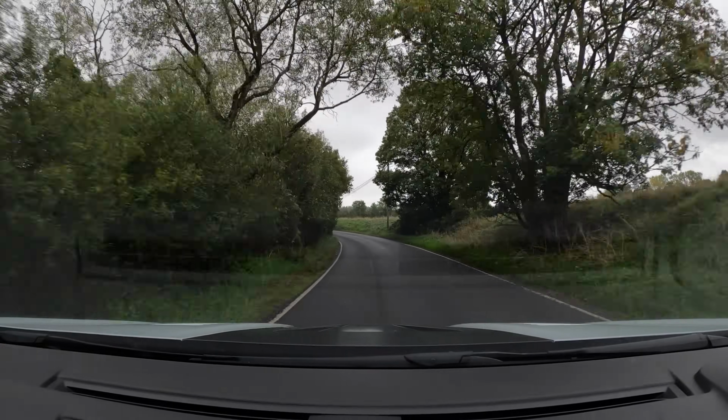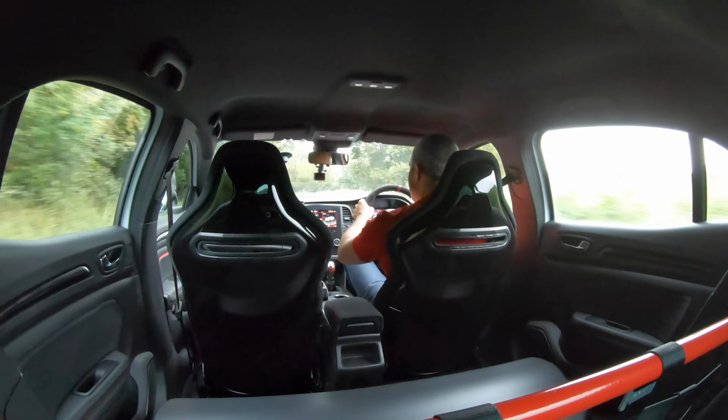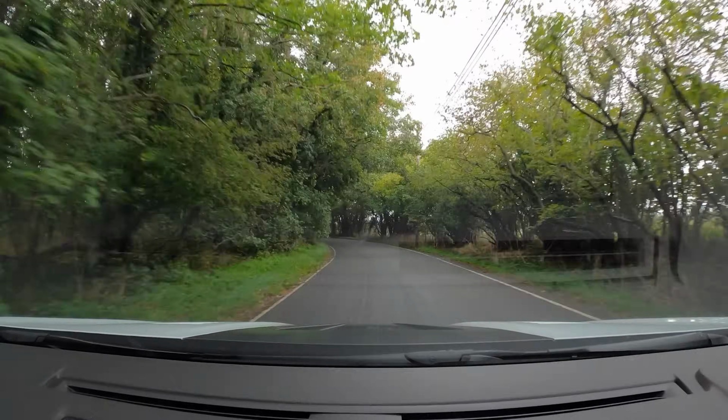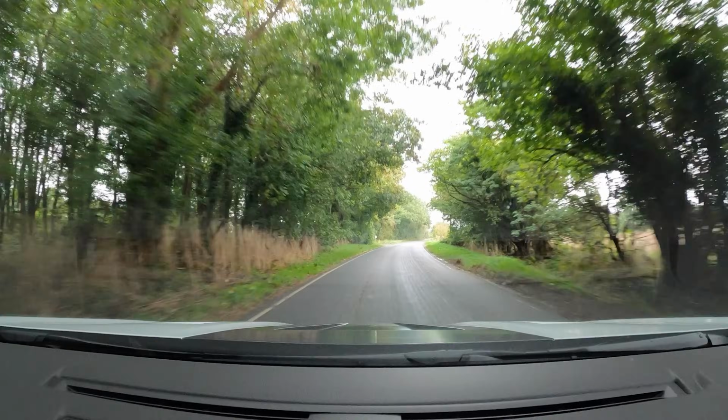Is this particular car worth £60,000? Well, I think if you've got 60 grand to throw at a fun car that can be used regularly on track and taken down to the Alps annually, then this is the car to have. It's just brilliant, it really does everything. And I think this would run rings around many cars out on a track.